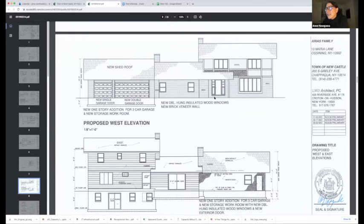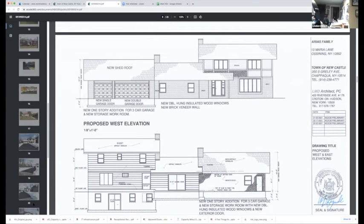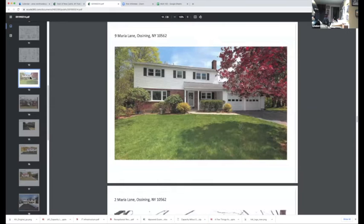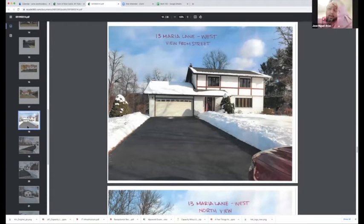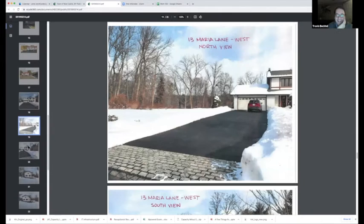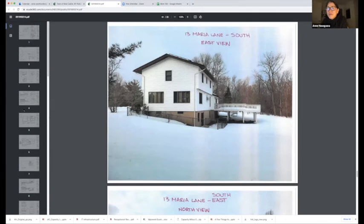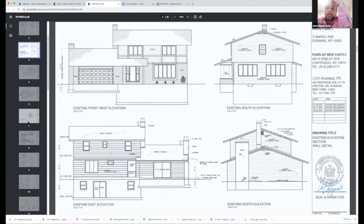What's going on here? That's the existing entrance. Are there steps or anything, a landing or something? Yeah, there's like an 8-inch difference between grade and the actual landing. If you look at the picture of the front, you'll get a better view. Well, you can't see it because of the snow. It just looks like a little concrete slab in front of the front door.